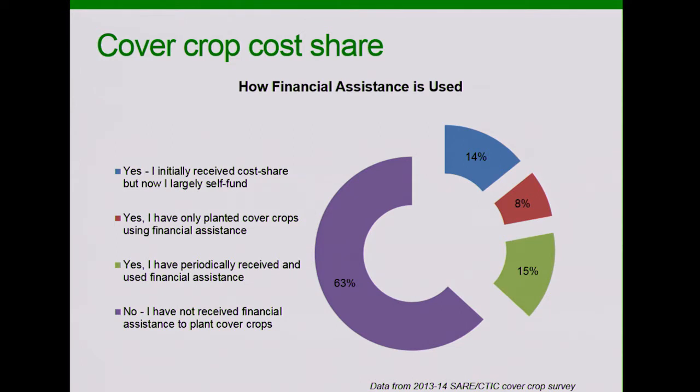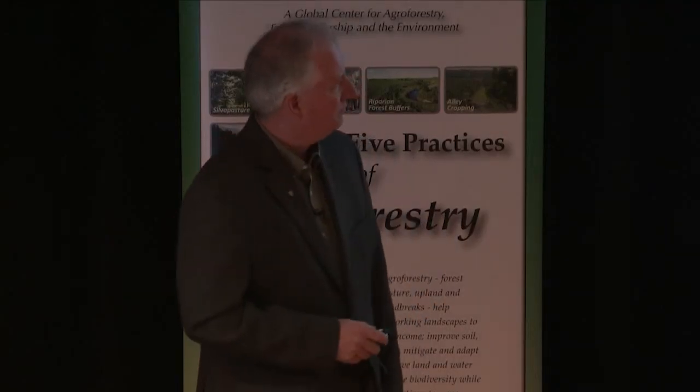So again, in Missouri, about 200,000 acres currently or more are cost shared, but probably around 700,000 or more are actually being planted out of about 10 million row crop acres.